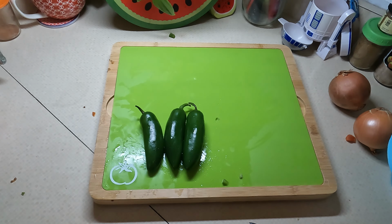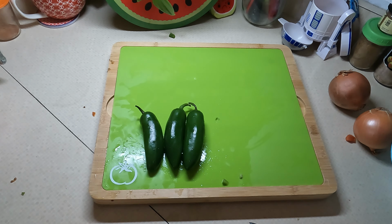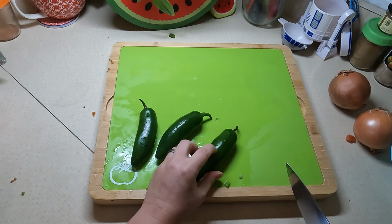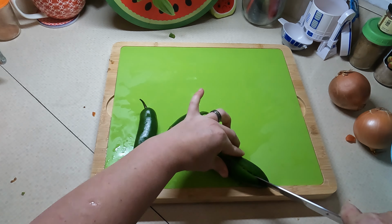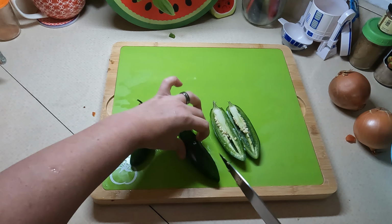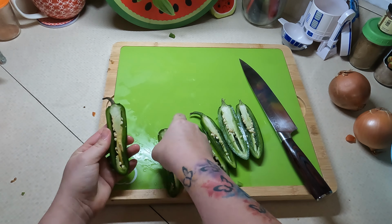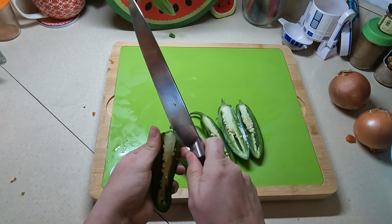And then jalapenos. These are beautiful. Let's do 3. So I'm gonna cut these in half. Okay, now you can leave the seeds in and stuff if you like it super spicy.